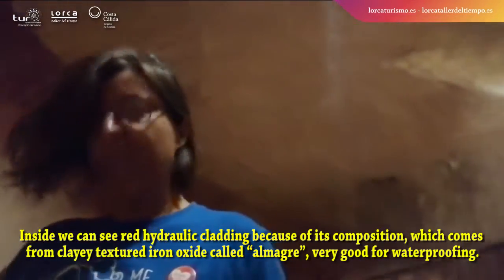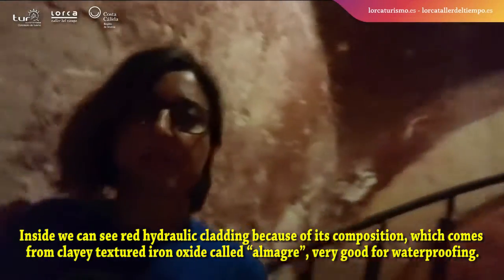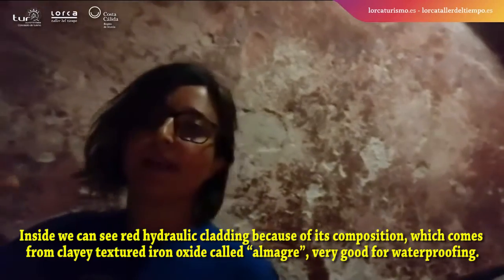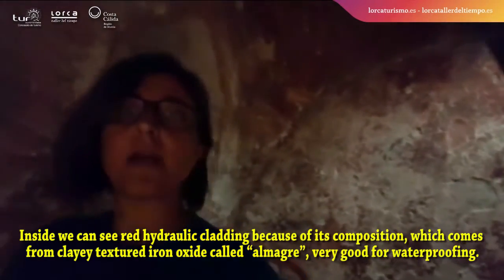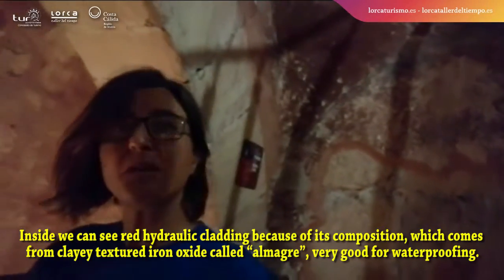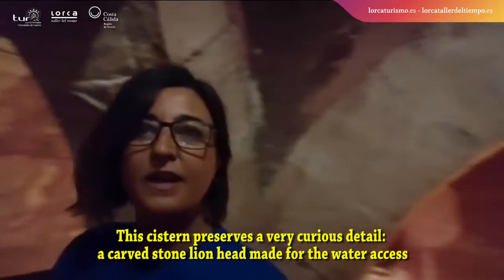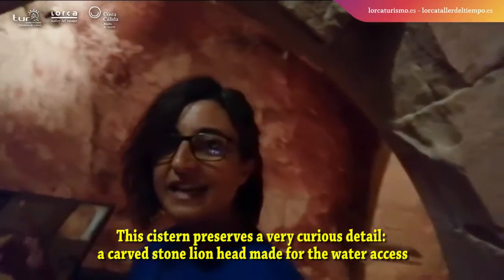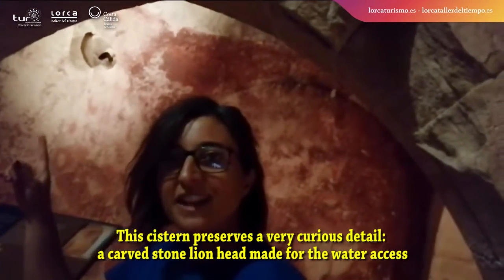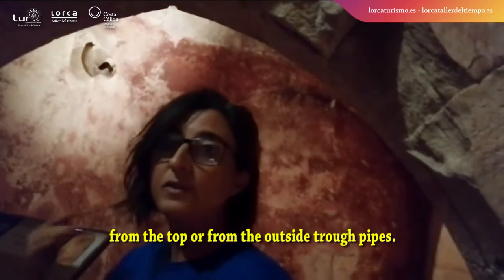Inside, we can see red hydraulic cladding because of its composition, which comes from clay texture iron oxide called almagre, very good for waterproofing. These cisterns preserve a very curious detail, a carved stone lion head made for the water access from the top or from the outside through pipes.